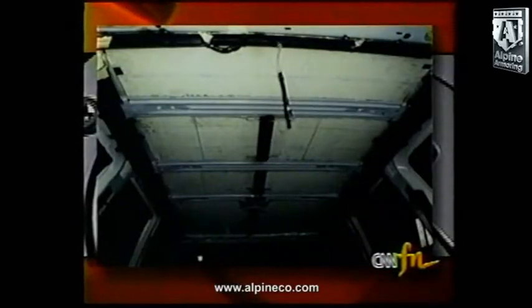Mm-hmm. And when we're looking at these, we're looking at the outside, but you also armor the inside of the vehicle as well. Tell us about that. Absolutely. We do the interior, we do the floor, we do the roof, and we do the roof sidings. That's a shot of the roof that we're looking at now, of what kind of vehicle? This is that Jeep Grand Cherokee we looked at earlier.